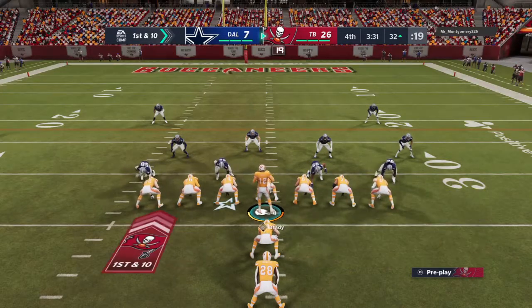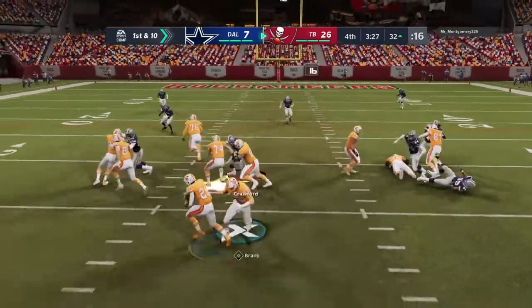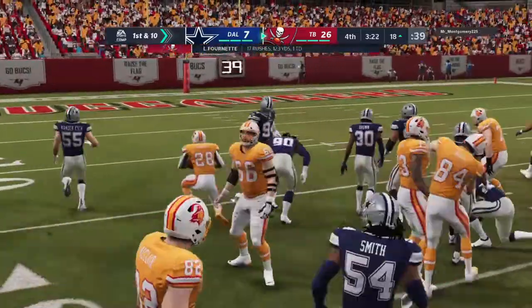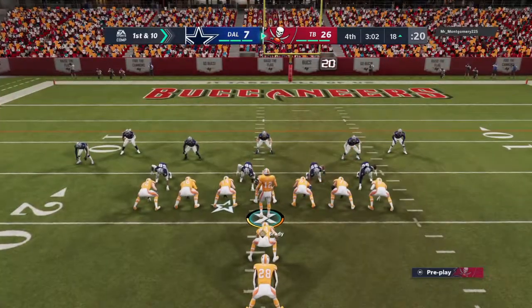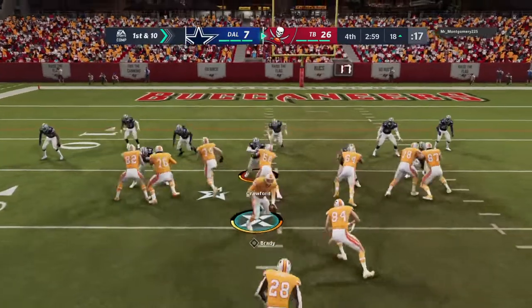So from Cowboy territory now, here's 1st and 10 at the 32-yard line. They'll try and run some clock here as they keep it on the ground. And inside the 20 before he's brought down. 15 more there, and they're on a roll. It's another 1st down. Buccaneers, 1st down. 1st and 10 at the 18-yard line.